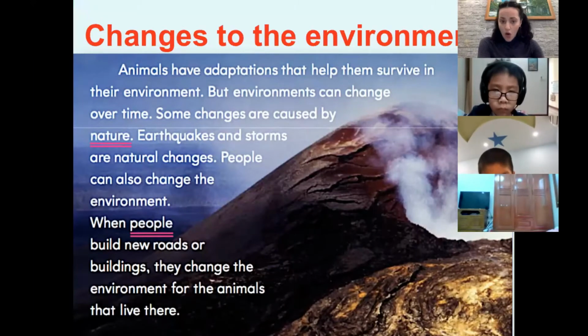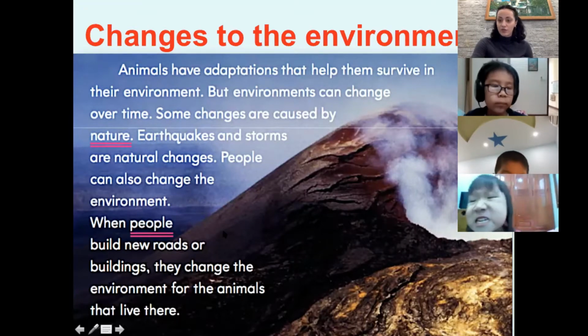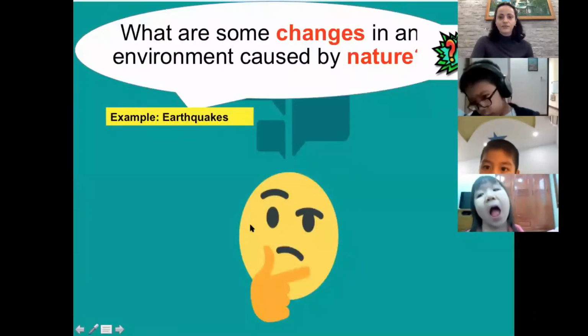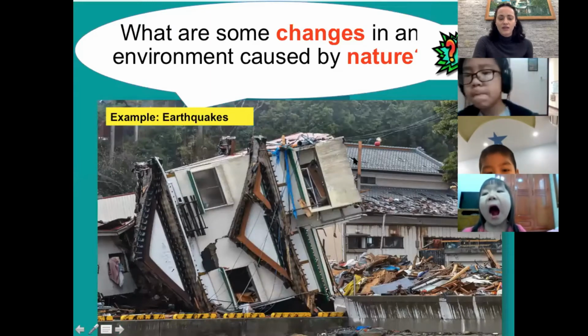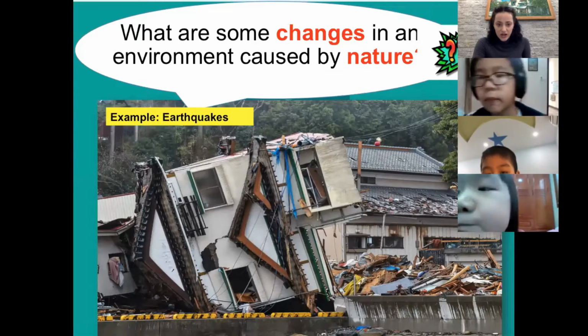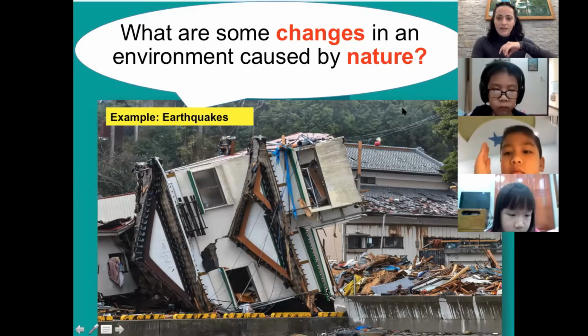Environments change over time. Some changes are caused by nature. Other changes are caused by people. So, nature could be earthquakes and storms. People could be roads and cities. What are some changes in an environment caused by nature? Here's the example, earthquakes. Let's see, Teddy.